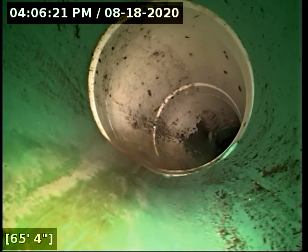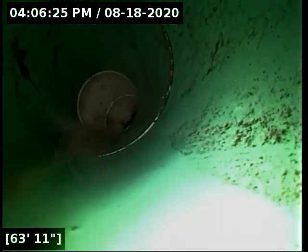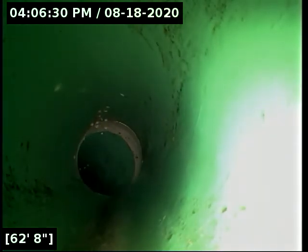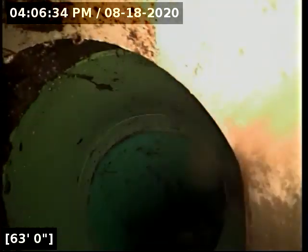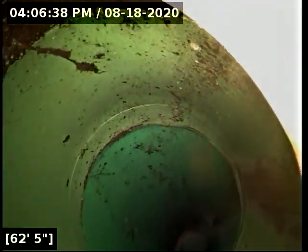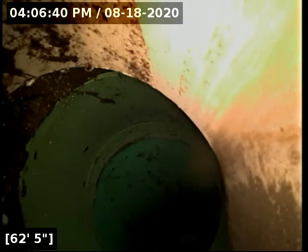We're going to keep rolling back here. The line's just about done draining out, it looks like. It's just down to a minor trickle. I think the line bells out to 6-inch here. We come at it on a turn, so it's a little harder spot to get a good view.